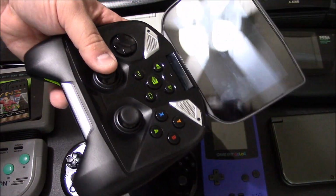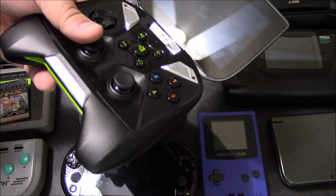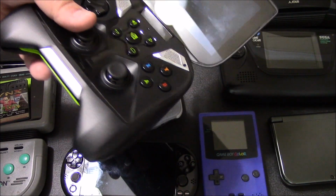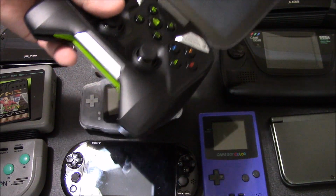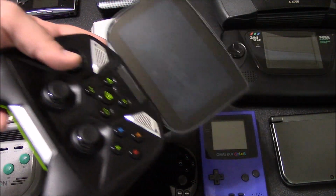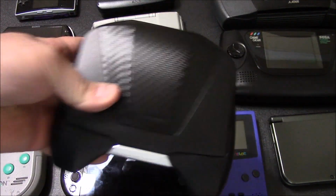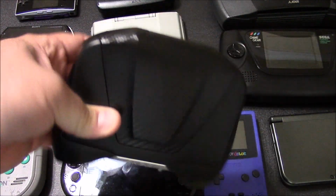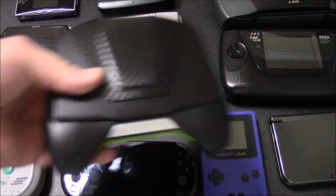You don't have to rely on the NVIDIA Shield store, which is just a bunch of lists of games that are compatible with it that just still takes you to the Google Play Store. So yeah, that's actually kind of cool. I wish I had more time to play this, of course, but I don't. But a really, really cool system.